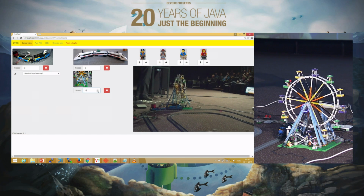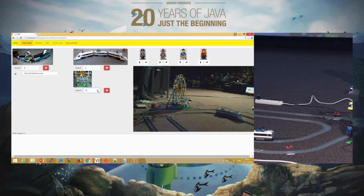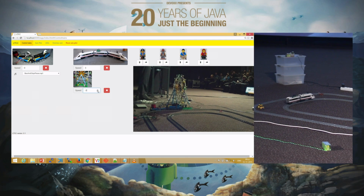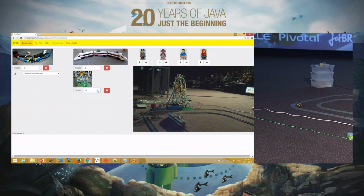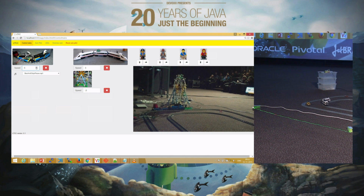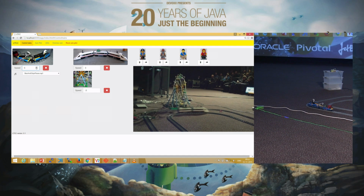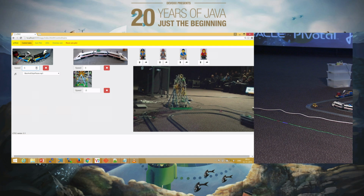At the front, the large LED strip shows the speed of both trains. So only one train is now moving at speed 3. The other one is waiting, so I will enable that one. And it's moving at speed 5. You can see it is catching up on the other one.